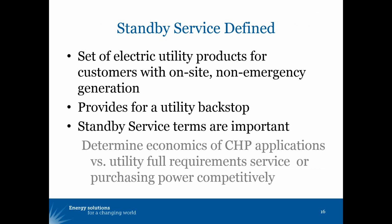So what is standby service? First of all, standby service is a set of electric utility products for customers with on-site, non-emergency generation. It provides for utility backstop service for those times when the customer generation is not filling all of the needs.